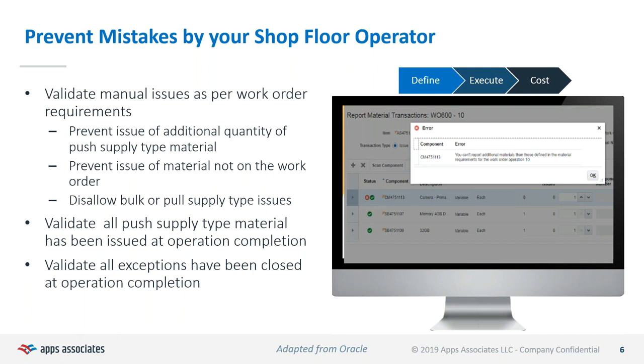Oracle has really tried to allow the users of the solution to manage by exception. So Chris had mentioned modern best practices and standardization of practices. What they're trying to do is allow the operators and the shop floor users to focus on the issues as opposed to the management administration of the solution.